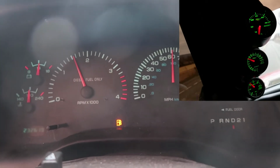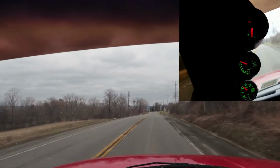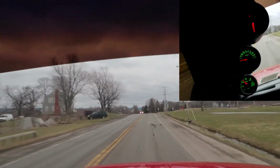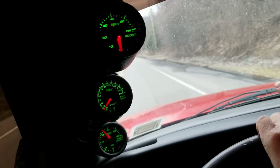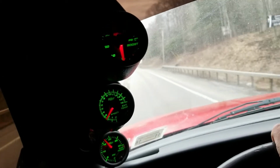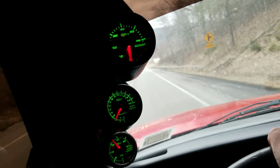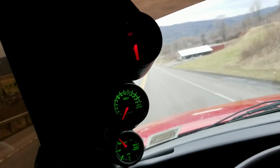Staying right at 60 the whole way up, and you can see the EGT gauge went up to about, I think, 800 for a split second, and then went right back down to 780, and we're right back down to about 520 now. So right now we're just coasting down a super long hill. We're going to ride through a valley for a second, and then we're going to go straight back up another hill, which is the long one and a pretty steep one. It's as steep as this one we're going down right now, and it's about as long as this one too. And you can see with my foot off the throttle right now, the EGTs are riding at like 210, I'd say 200.